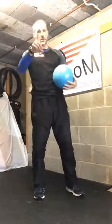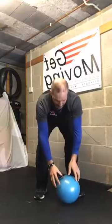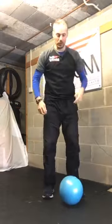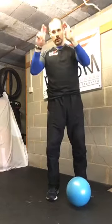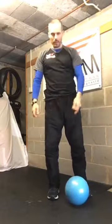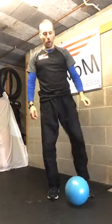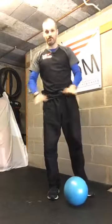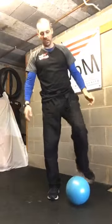Health and safety, important. However, you've got three options. I'm going to let you decide which one is good for you. Option one, easy option. Standing close to a wall, balancing on one leg, and you're just going to tap your foot up and down off the ball like so. Simple as that. Looks easy. It's harder than it looks.